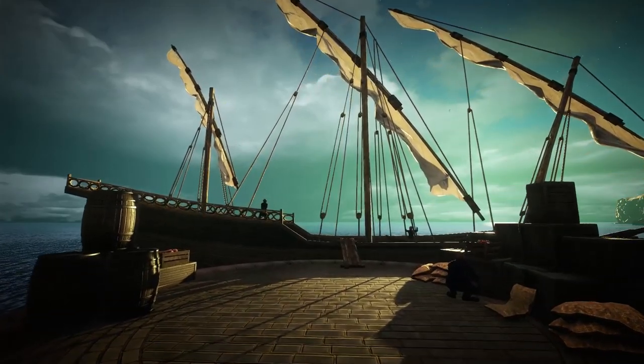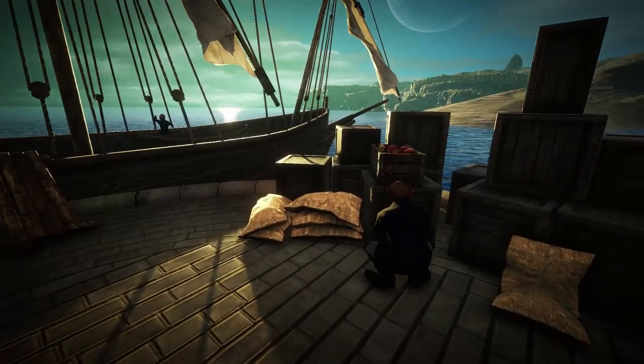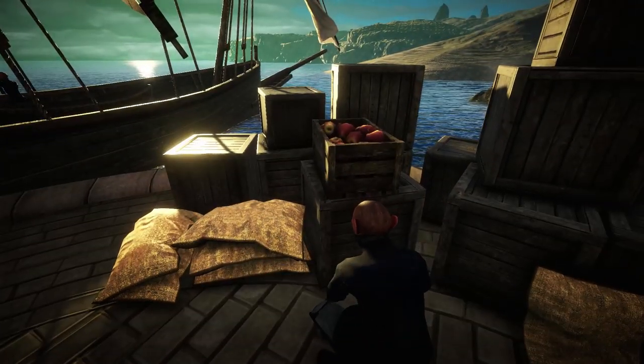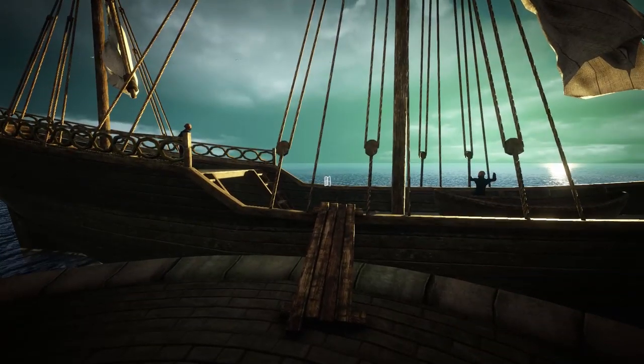What a pretty boat. It looks like the one that was at the house. Can I talk to you? Nope. Just pointed. Okay. Oh, it's time to go.